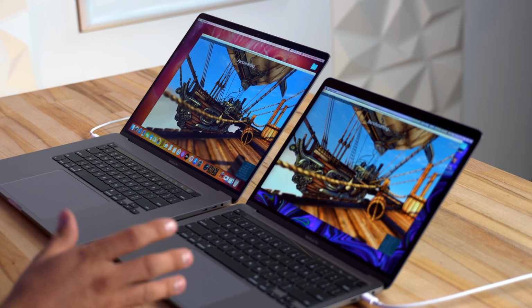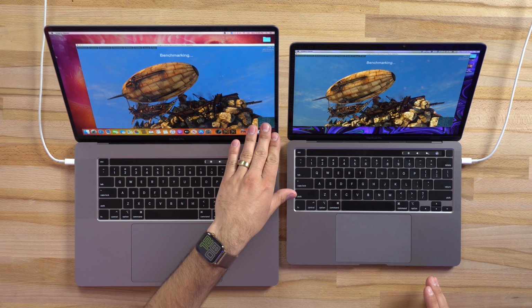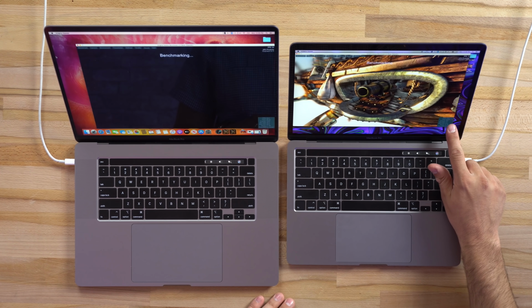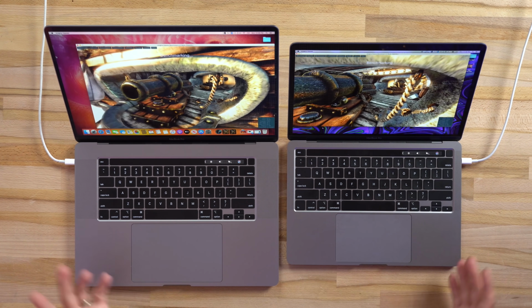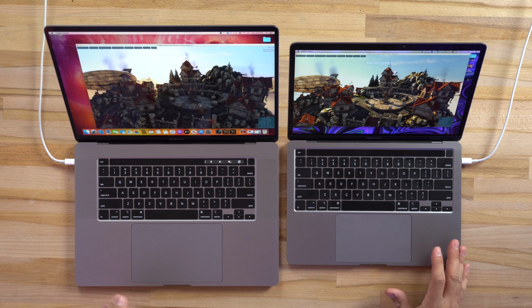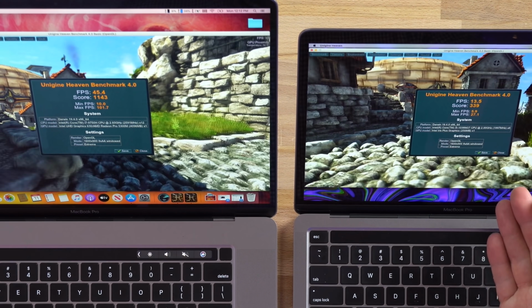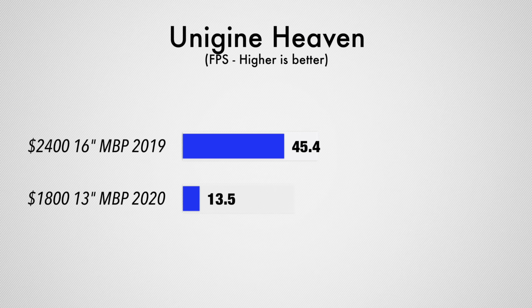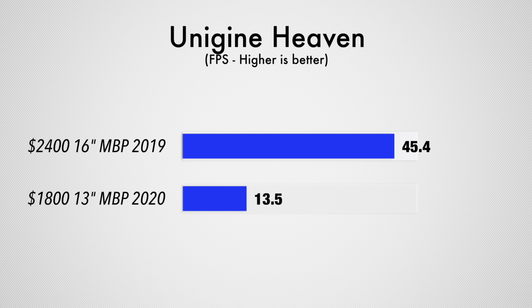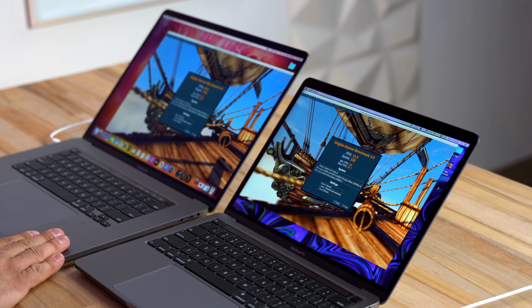Let's take a look at gaming. This is Unigine Heaven. It's a gaming benchmark, and right off the bat, the 16-inch looks really smooth. We're getting 40 frames per second compared to about 13 for this scene. That is a big difference. All right, we're about done here. Both of the fans did spin up, but the 16-inch is noticeably louder. But do keep in mind, we're getting much better performance, and that dedicated graphics chip is using a lot more wattage. So here you guys see the difference. We have 13.5 FPS compared to 45. It's a massive difference in terms of gaming. If you're somebody that wants to play games, if you can handle the larger size, you're definitely gonna have a much better experience with the 16-inch.